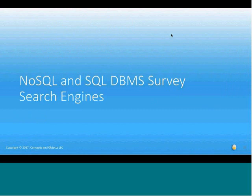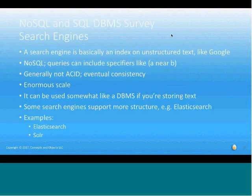Okay, next slide. And we'll talk about search engines. Now, you already know what a search engine is, you use it probably every day, and that's Google. Next slide. And what some enterprising companies have done is taken the Google idea of taking raw text and just indexing the heck out of it so you can find anything in the text, and allowing you to set up your own index of that data.